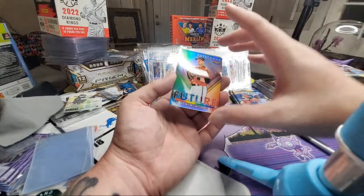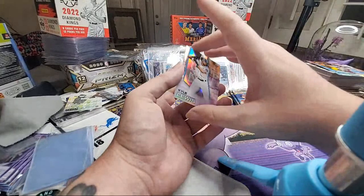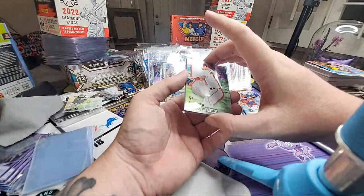Adley Rutschman, Future Vibrance insert. That's actually pretty cool. And a Kyle Lewis refractor. Not bad. That's not a bad pack, not gonna lie. It's not a bad pack to follow up with that first pack mojo. So we'll take it, take it, take it. Especially with the base veterans being good too.